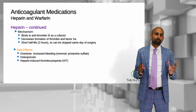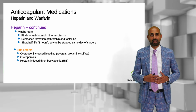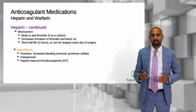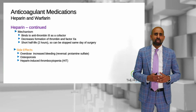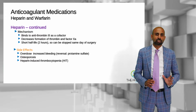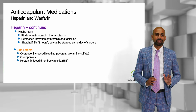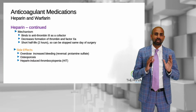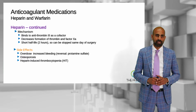The mechanism of heparin is that it binds to antithrombin 3 by acting as a cofactor. It will decrease thrombin and formation of factor 10A. I told you it has a short half-life. Its short half-life is in fact 2 hours, so it can be stopped the same day of surgery. It's easily reversible if toxicity develops, and heparin overdose is treated with protamine sulfate. Remember that. Once again, heparin toxicity is reversible and treated with protamine sulfate.